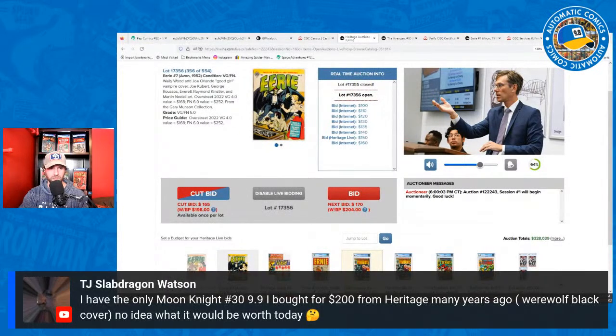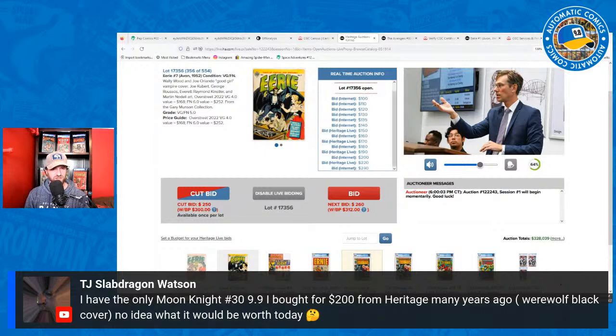Let's see. I have the only Moon Knight 39.9, bought for 200 up from Heritage years ago. Werewolf black cover, no idea what it would be worth today. Yeah, that's the type of book where you would almost just have to auction it. You could probably put some number on it and sell it, but to really have an idea what it would go for, you almost have to auction a book like that.